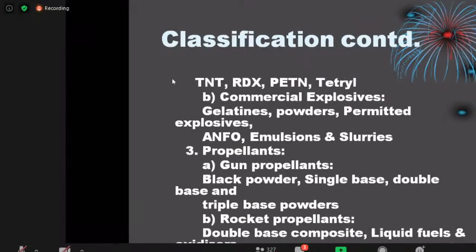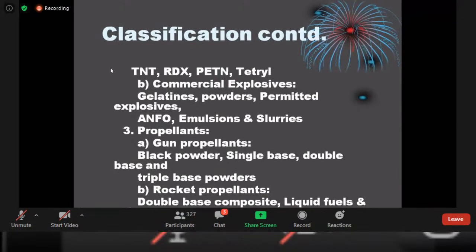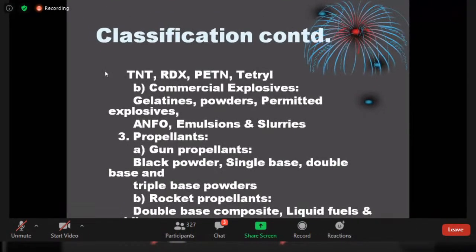Then three is the propellants, which are used as gun propellants. Again, black powders, single base, double base, and triple base powders are used. And there are rocket propellants in which we can use double base composite, and liquid fuels like hydrogen and oxygen are used, and certain oxidizers.